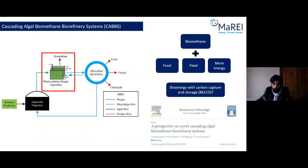in brief, it's a circular bioeconomy system where we integrate algae, or microalgae more specifically, in every aspect of anaerobic digestion, including biogas production, possibly digestate treatment, and biogas upgrading. And in the end, we use the microalgae in a biorefinery to produce food, feed, and energy. So the CABS is basically an AD system with additional products of food, feed, and energy while producing biomethane for the transport sector.